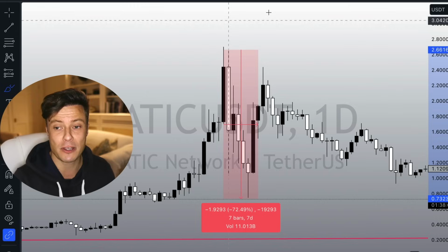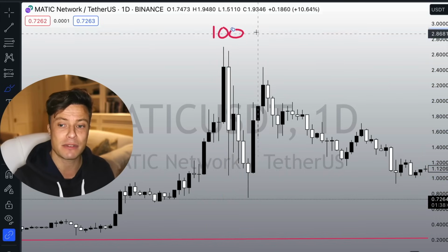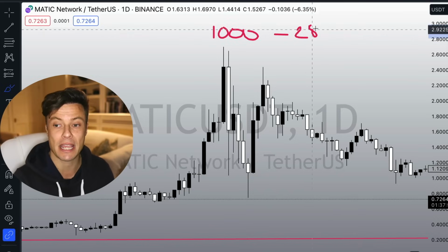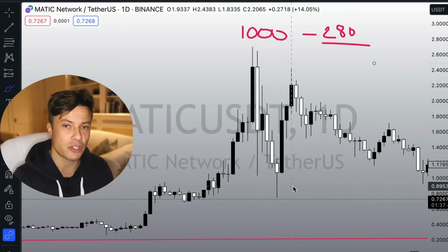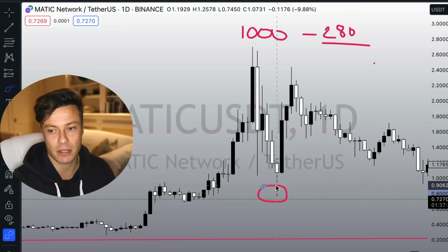If this was the first coin that you got into, and let's say you had $1,000 and you were down 72%, oh, guess what, guys? You now only have $280 left. And then you're like, well, it's okay because I'll find another coin that's going to do like a 50x or 100x. And then what do you do? Well, you cash out down here, right? Because you're a broken person, okay?